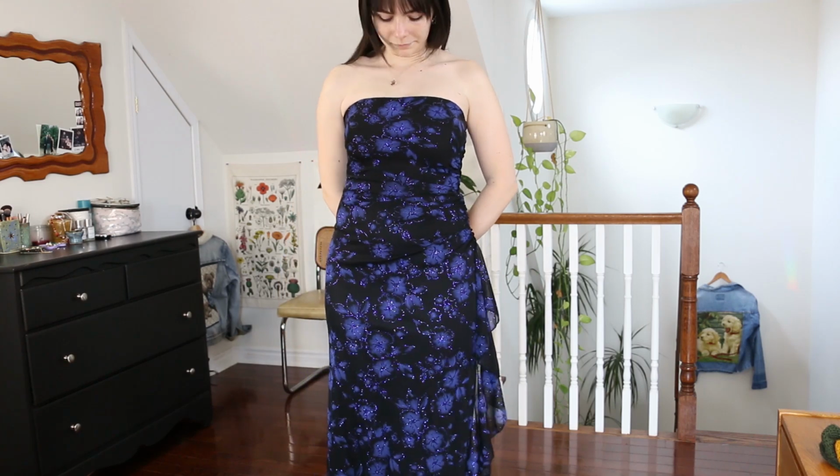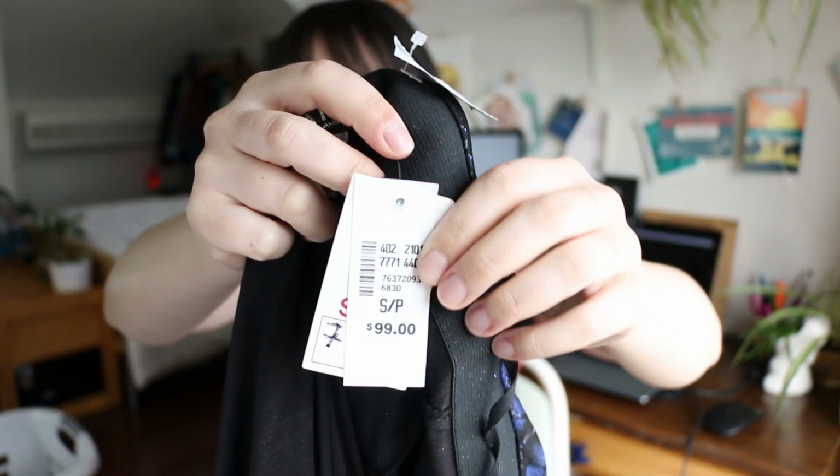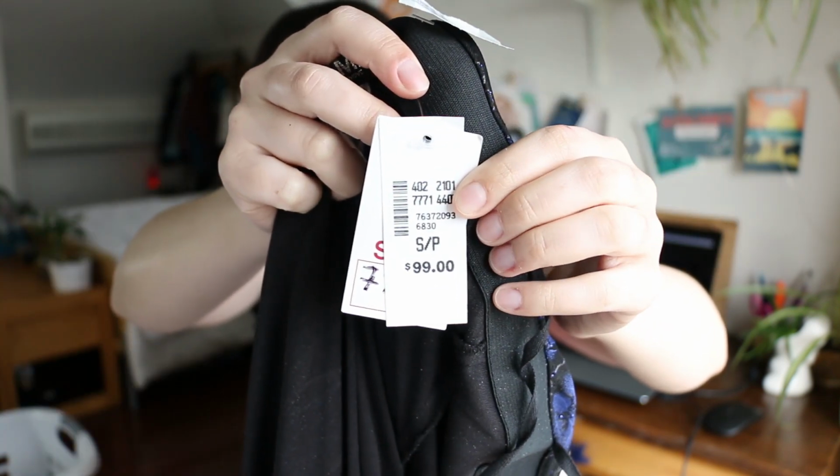I mean, I do love the squared off neck, and that's essentially what it is. If I could go back and do prom again, this is totally the dress I would wear, because this is just like a 90s dream in my opinion. It is by the vintage brand Glam, made in Canada, and it was actually brand new with tags when I bought it from the thrift store.